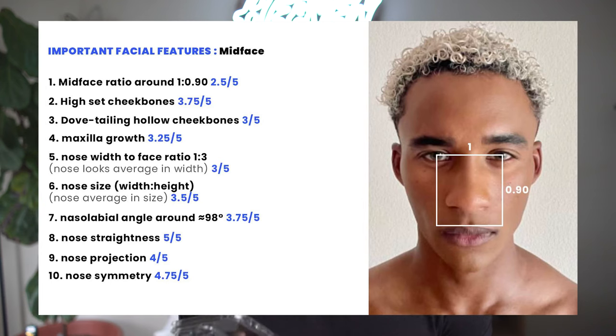Important facial features, the mid face, mid face ratio around 1 to 9. I think that it is a bit tall. I could definitely see that. Even without the iPhone camera, I could definitely see how that mid-face ratio is a little bit too tall. And I think that has to play into the chin height, because of my philtrum, the chin philtrum ratio. This philtrum right here, from the base of my nose to the top of my lip, might be a little bit too long. It could be shortened, and that could help out with the chin ratio too. But most importantly, that could help out with the mid-face ratio of it being too tall.